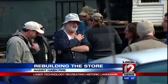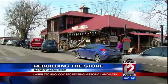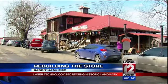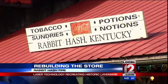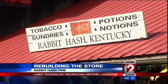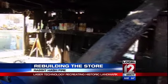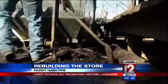The community support is there. The finances are coming. In the meantime, they are relocating operations to the barn across the street from the store. They've salvaged the old sign and rehung it, but are anxious to move it back. The fire, obviously devastating, but what's amazing is when you look at it, just how much of the Rabbit Hash General Store is still intact.